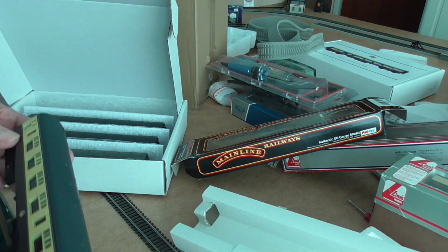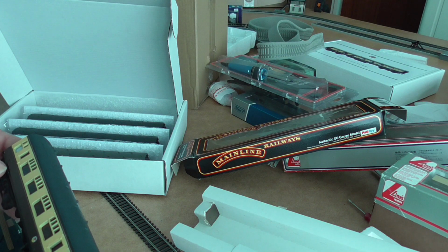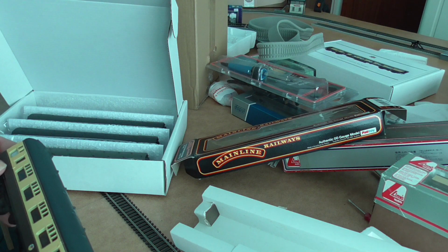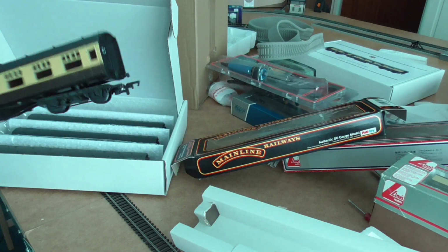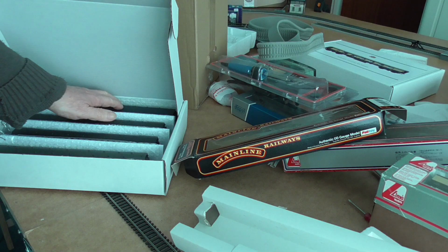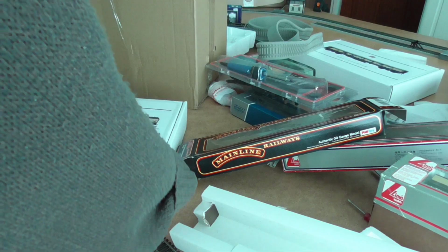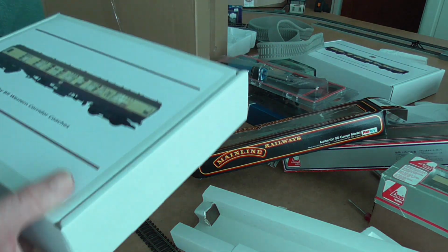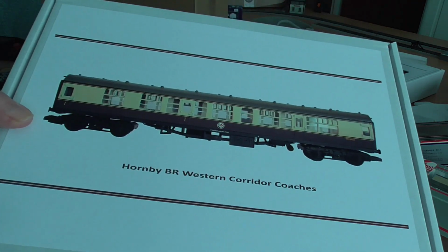today's parlance, and that would probably seat something like 64 passengers, 32 in one part and 32 in the other. So there you go, and that makes up my train consist. And now I have a complete Western Region train, nice and neatly, all boxed up.